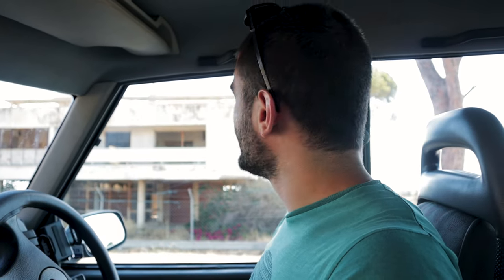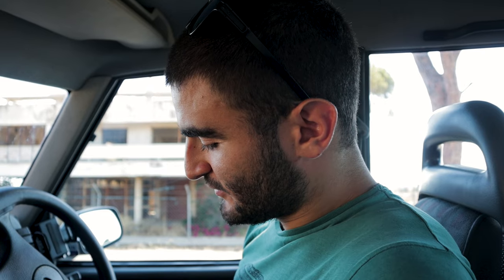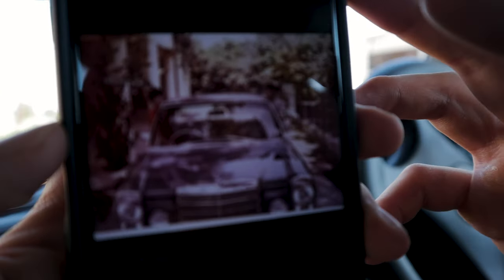So this house right here belongs to my grandparents. Obviously we are not allowed to get in it anymore. But I have a photo of my mom and my uncle in this Mercedes, which we still own.